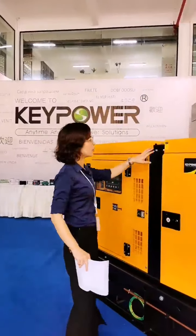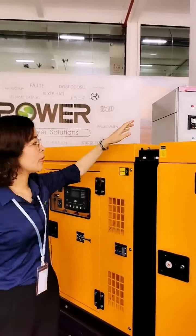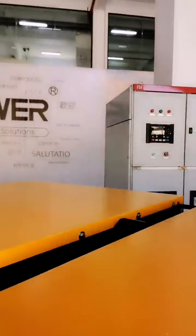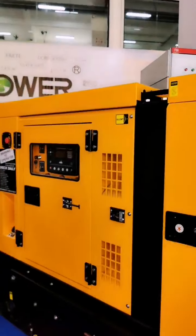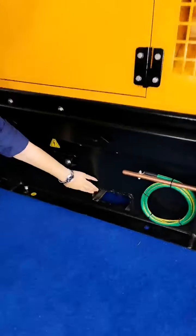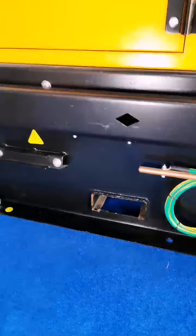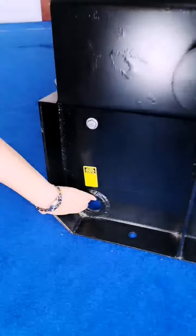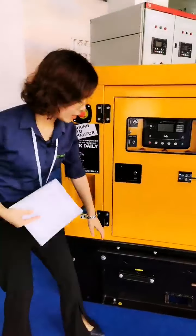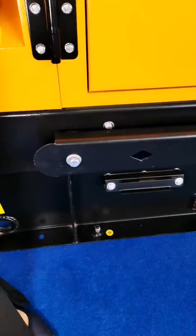The integral design of the lifting beam runs through the whole unit to make the strength of the single lifting point quite strong. And it has forklift pockets, which are more thickened and bigger. And if you don't have a forklift or crane, you can use the drag hook. Yeah, drag hook. And during transportation, this bumper can protect the chassis.